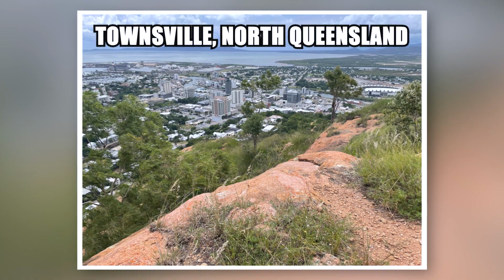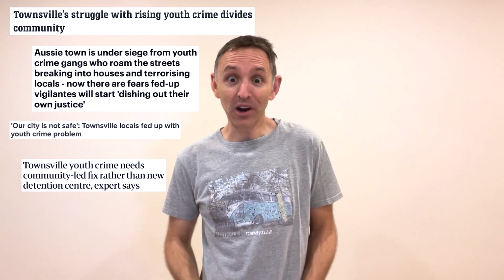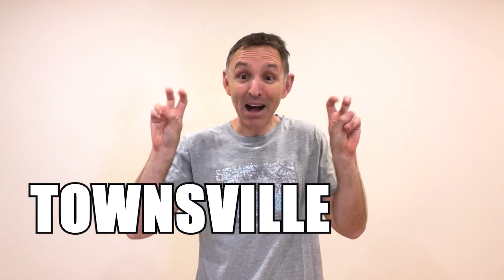I grew up in Townsville, North Queensland, but these days I live on the other side of the world in Montreal. And aside from the youth crime and the carjackings, I do miss my hometown, especially my family and the access to the great outdoors. Today I've decided to bring myself a little bit closer to my roots by cooking Townsville Soup.